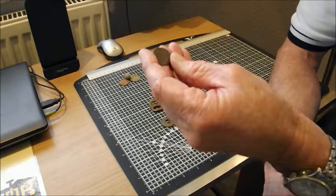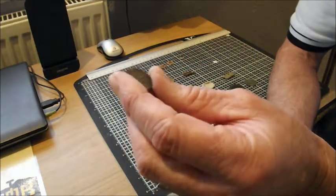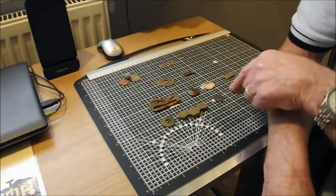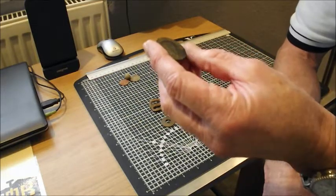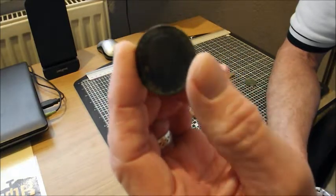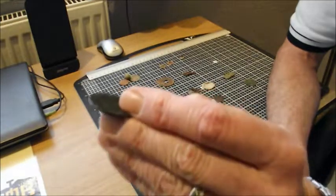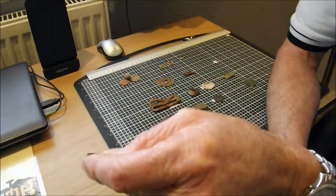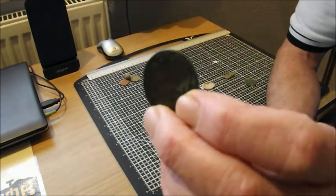Coin wise, that, believe it or not, is what's left of a George the Sixth sixpence, and there's absolutely nothing on it at all, apart from I can just about make his head out. Then we dug up this George the Fifth 1p piece in quite good condition. The date on that, I believe, is, let me have a look again, 1918, and there's Britannia on the other side.